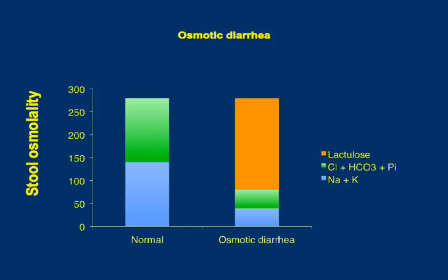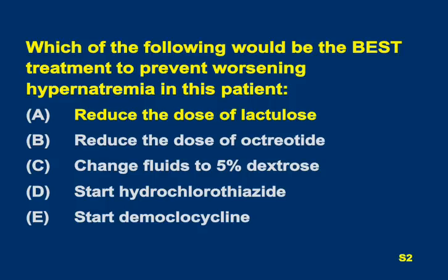So in osmotic diarrhea, which means diarrhea caused because of an osmotically active agent that's in the lumen of the gut and pulls water in with it, you get loss of free water in the diarrhea, okay? And so lactulose is a very good example of an osmotic diarrhea. So is, for example, GoLYTELY, which is polyethylene glycol. So lactulose causes an osmotic diarrhea and causes hypernatremia. It's almost certainly the cause here.